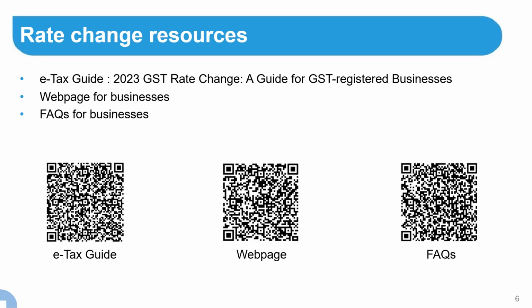To get you ready, the Inland Revenue Authority of Singapore, or IRAS, has a list of resources carefully put together to ensure your business is prepared for the GST rate change. Our e-text guide on GST rate change is a must-read for all GST registered businesses. After reading the guide, you can supplement your understanding by going through our webpage and frequently asked questions as well. Please scan the QR codes below to access these resources.